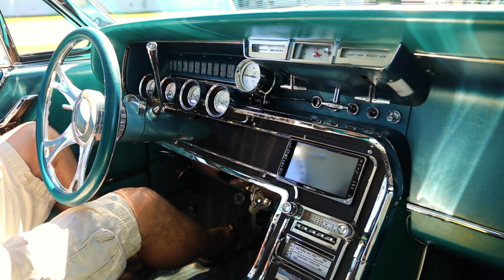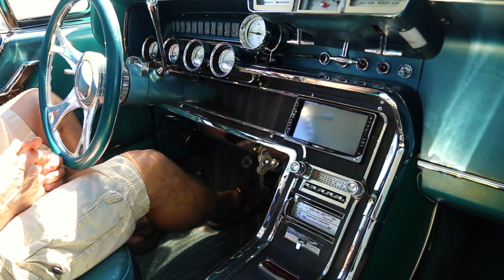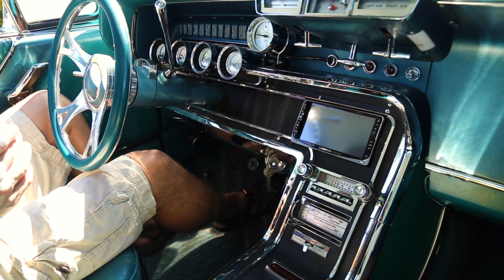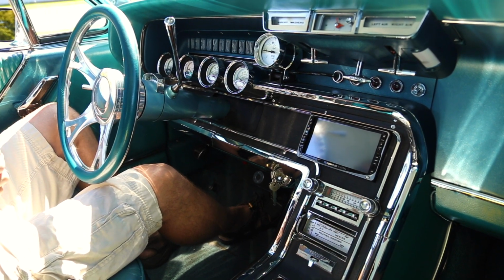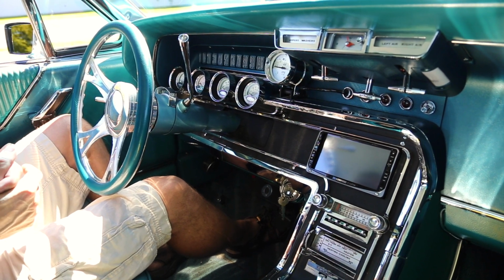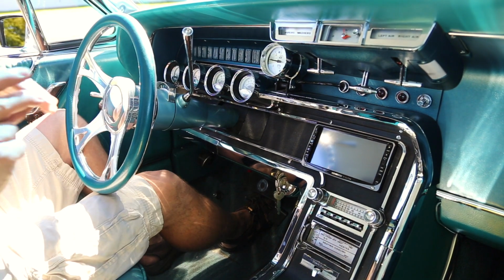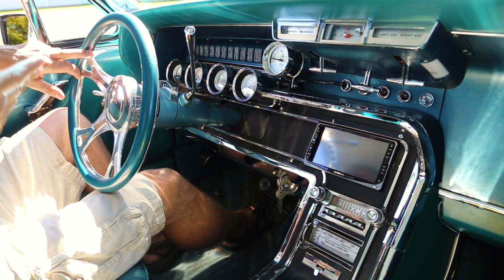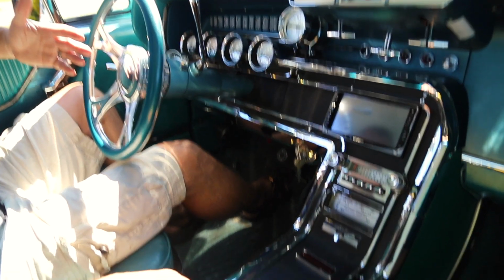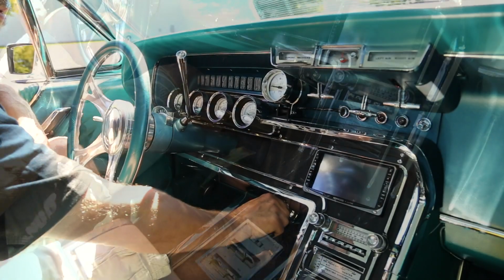That's been rebuilt. In the dash here, we've got a Kenwood deck. Really nice setup. It has a Sirius system that's still in the car, so you can have satellite radio if you want. Also has a backup camera hooked to it. So you're backing up, and there's a little button here underneath the dash. You tap that, it turns on the backup camera, and there you go. So neat setup. Power windows work nice. Just a really, really well sorted car.